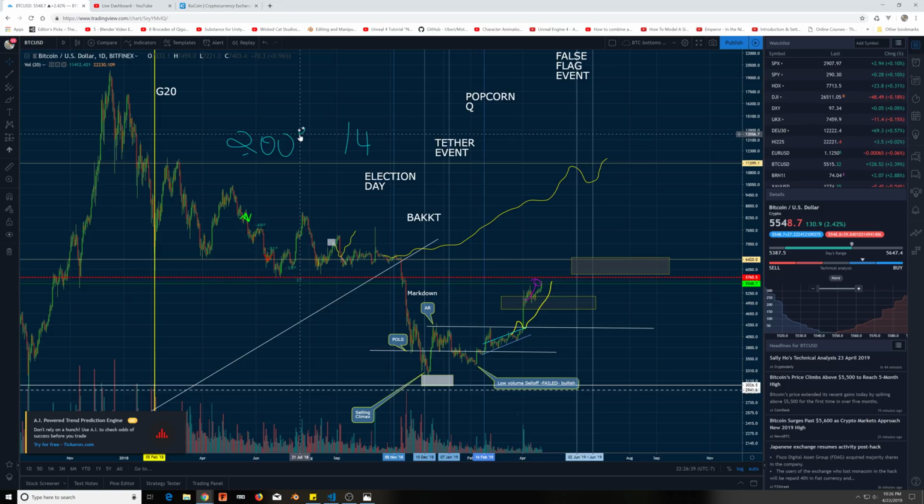lessers, not the lessers, but the people that need to educate themselves, or they lose their calm. Retail, okay, the average retail person. They're going to see the price increase, and they're going to FOMO.